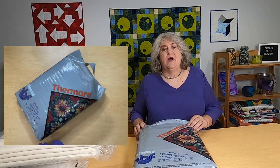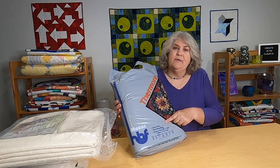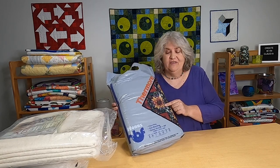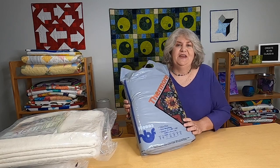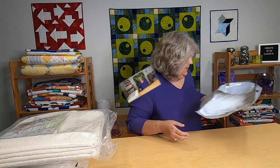The first thing is from Hobbs Batting. This is called Thermore. It's ultra thin, non-bearding batting. Gorgeous. I cannot wait to use this. I've never used this before. And it's queen size. So my goodness, I'm going to have plenty of batting after this. What fun. So thank you to Hobbs Batting.